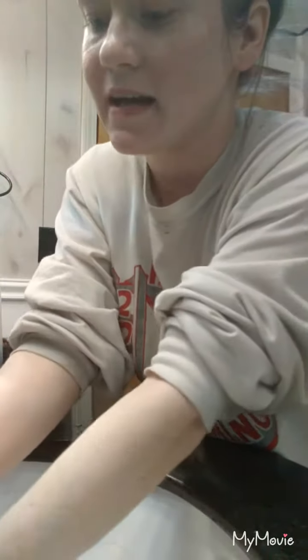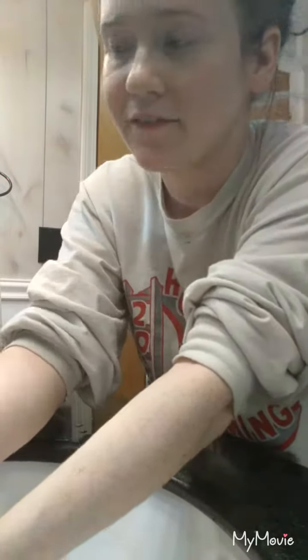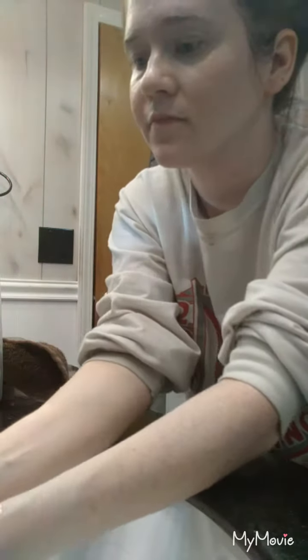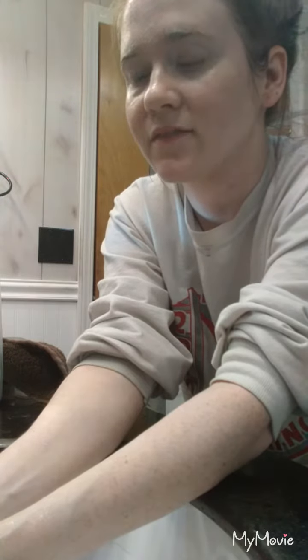Okay, then I just rinse my hands. I let it sit for a few seconds. We need to warm this water up just a little bit more. The water's so hot over here. Over where they live. But they live in the middle of where we did live and where we're gonna be living, so.